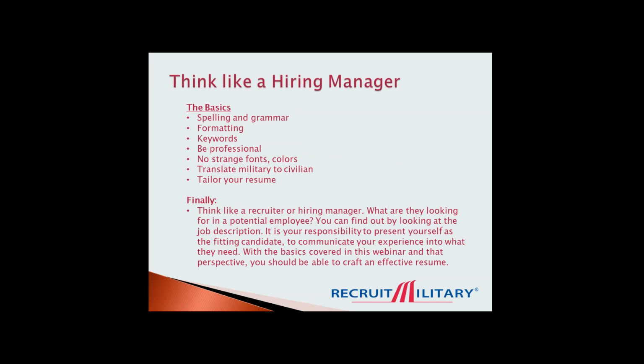Lastly, we really encourage you to try to think like a hiring manager. If you haven't been a hiring manager, that may be a little bit difficult, but I encourage you to put yourself on the other side of the interview or the reading of your resume, and think about what's important to you. As someone who is going to hire someone, you want people who can be autonomous, who can take direction, execute and do it well, represent you professionally, and who really have the skills needed to perform the job you're looking to fill.